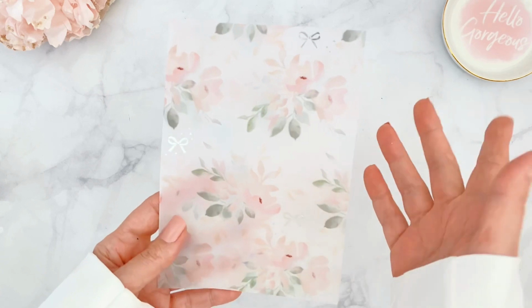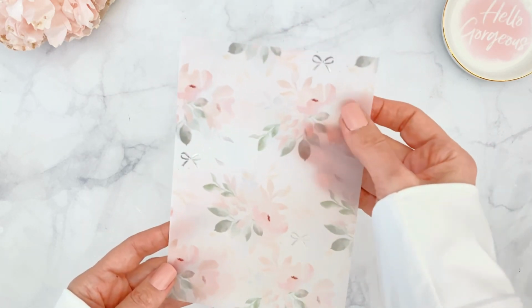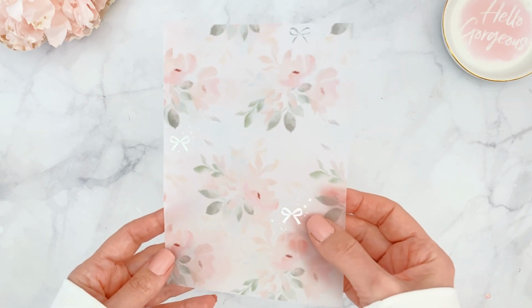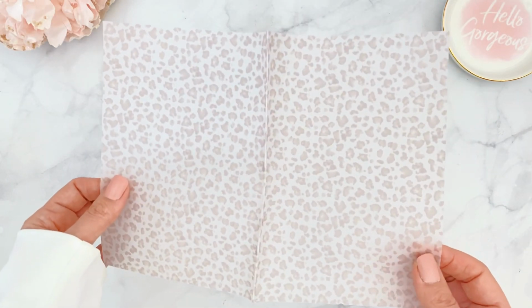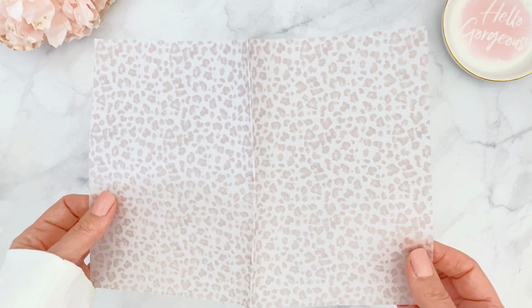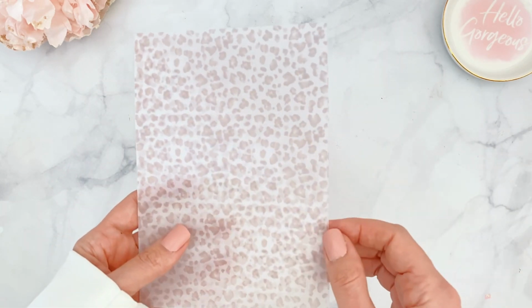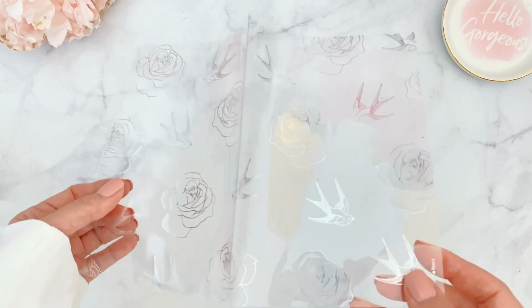So if you're using something smaller, you can cut it down, and it's that pattern from the box with silver bows embossed throughout it, and it's very pretty. Then we're having a vellum of the leopard print, which again is in very soothing, soft, little nude colors. And then we're having an acetate sheet with the beautiful swallows and the flowers.